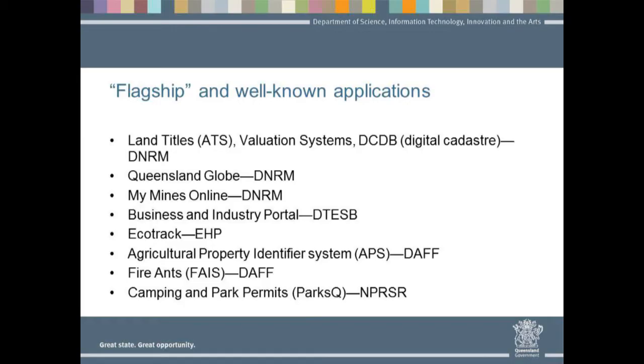Some of our flagship and well-known applications are things like land titles, valuations, the digital cadastre, very well-known things in the Queensland Government. They underpin the state economy. Queensland Globe, I think the majority of the audience here would know what Queensland Globe's about. One of our flagship applications in government. So that actually gets as much as, you know, on average, about 5 million page views a day, sometimes up to 10 million page views a day. So fairly large scale.